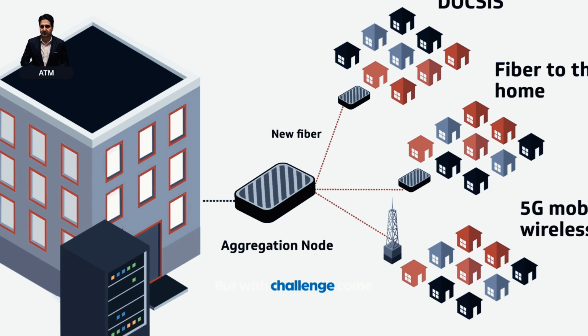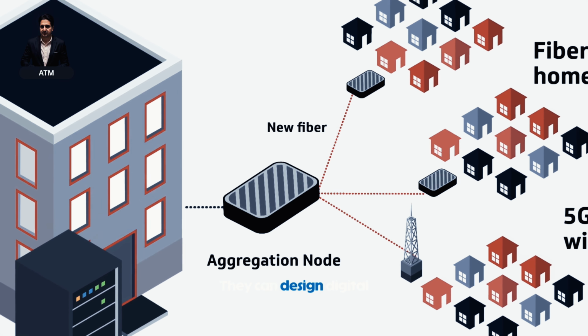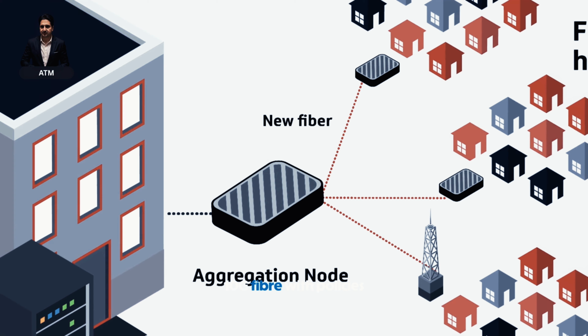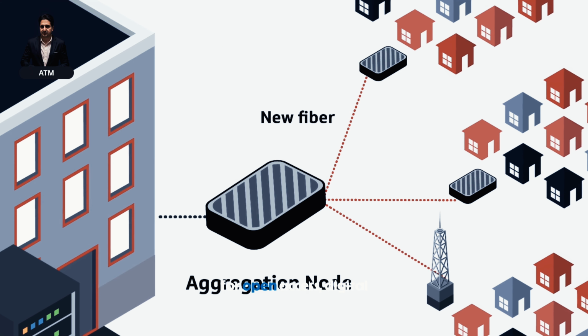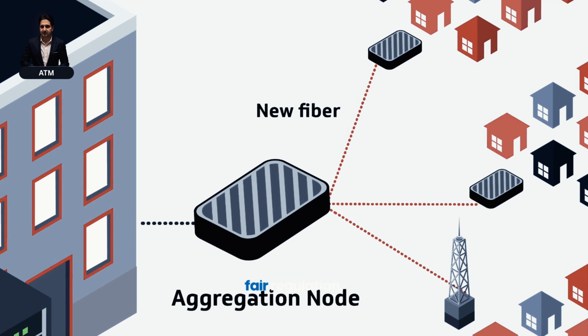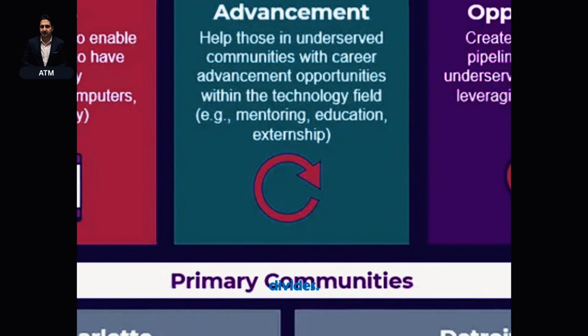But with challenge comes opportunity. Countries can leapfrog. They can design digital infrastructure smartly, combining 10G fiber with policies for open access, digital inclusion, data privacy, and fair regulation. They can avoid repeating mistakes of earlier digital divides.